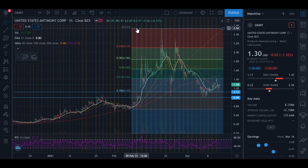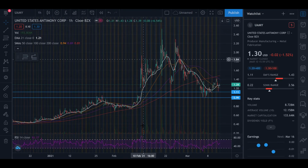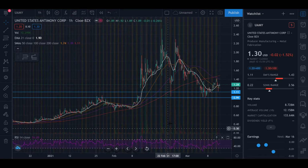So now if I get rid of that fib retracement, I want to also point out that recently, since we did see that run up, you've seen this huge spike in volume, and when you did see the price of this stock drop quite sharply, that would have been associated with the RSI dropping quite low. So anything over 70 is overbought, anything under 30 is oversold. So as you can see, we're slightly oversold here and the price did drop quite low down to around $1.02.